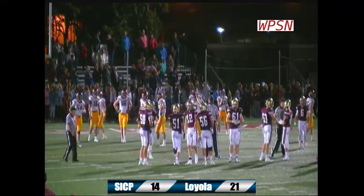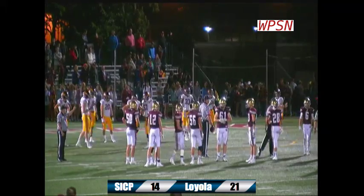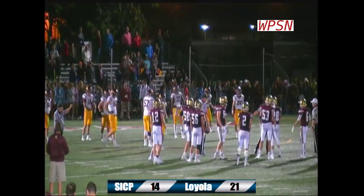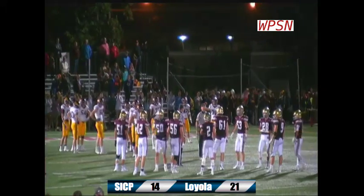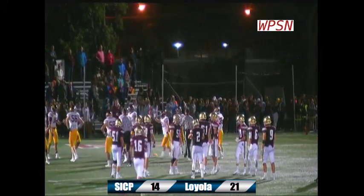Wait, there's a flag on the play. The referees seem to be talking. They definitely just gave a penalty call facing the Loyola bench. It seems to be that there's a penalty on Loyola. And the game cannot end on a defensive penalty. Which means that there's one more play for the Wolfpack. One last shot for them.